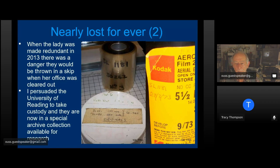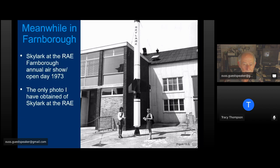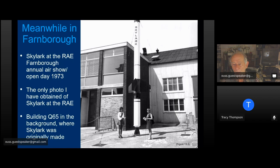Going back to Farnborough, this rather nice picture, the only one I was able to obtain of the Skylark at the RAE. There's a couple of young ladies at the open day wearing the skirts of the time. And that's building Q65 in the background, where Skylark was originally designed and manufactured.